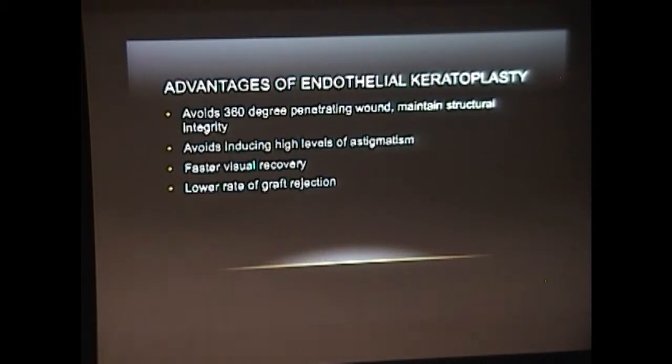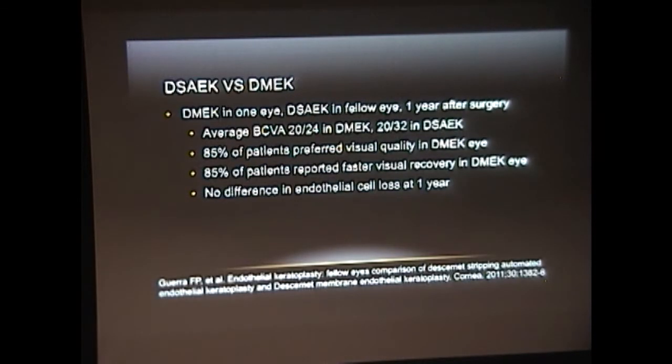So the advantages of endothelial keratoplasty in general are basically all the disadvantages of penetrating keratoplasty. You don't have a 360-degree penetrating wound. You maintain the structural integrity of the cornea for the most part. It avoids inducing high levels of astigmatism like you get with penetrating keratoplasty. There's faster visual recovery and a lower rate of graft rejection.